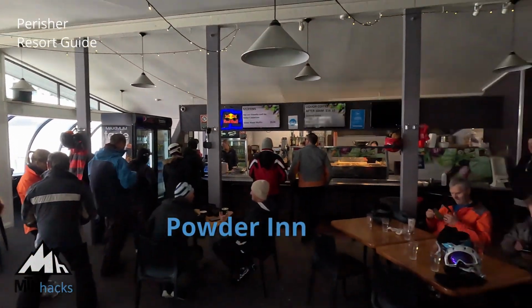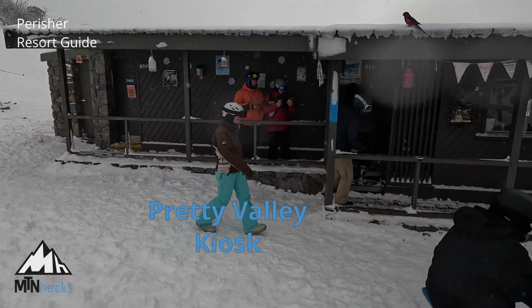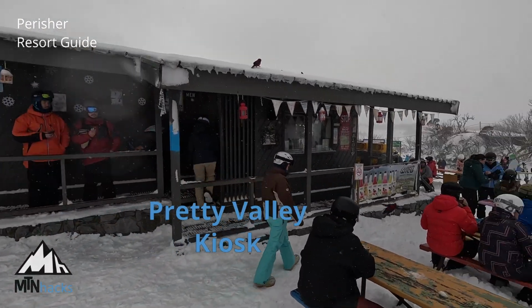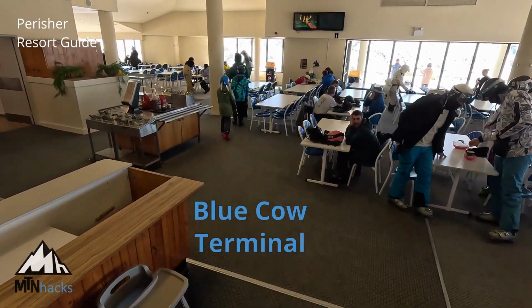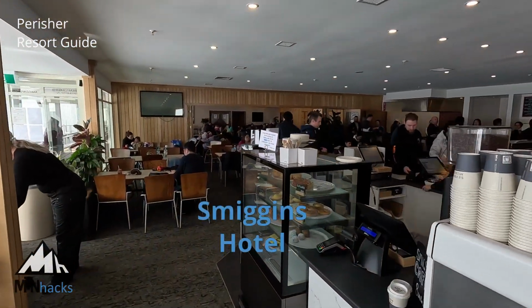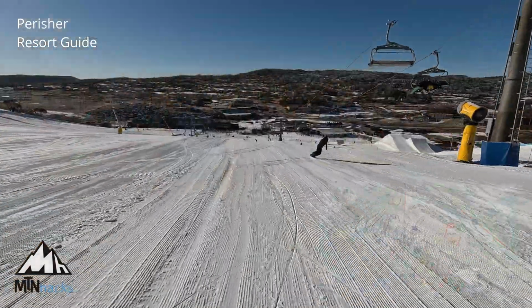There are a number of small restaurants and cafes across the resort, such as Powder Inn and Pretty Valley Kiosk. The main food halls are at Perisher Centre, Blue Cow, and Smiggins Hotel, providing many options and plenty of seating, and there are lots of places to eat a packed lunch at all these main base areas. Let's get into the skiing.